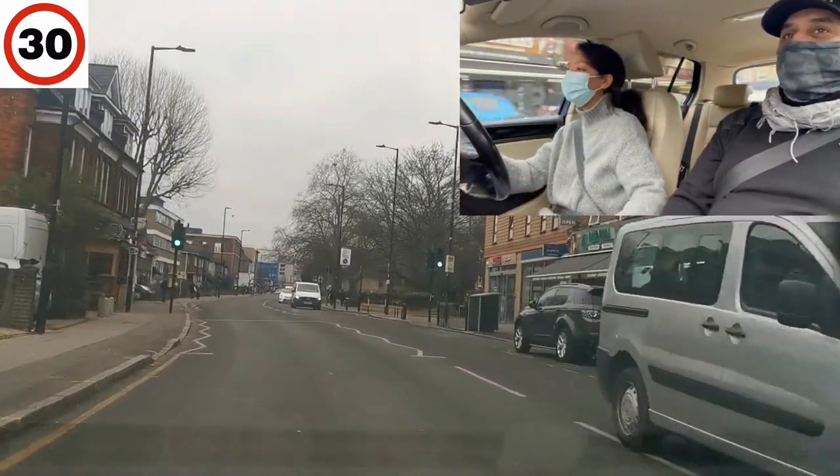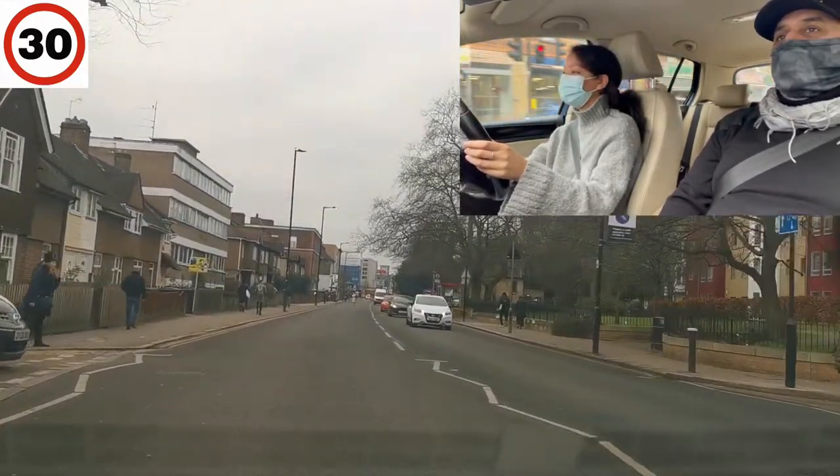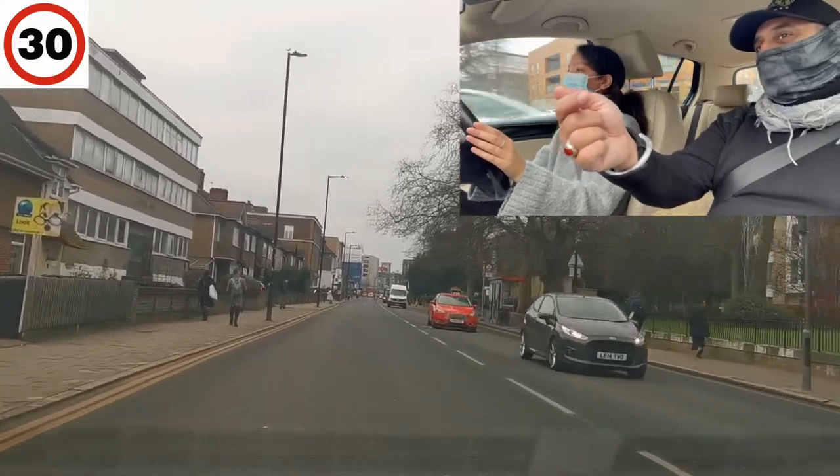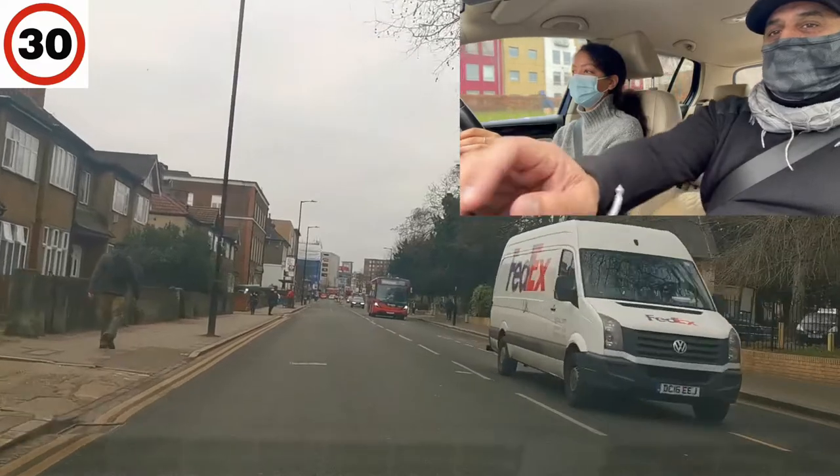Yes, okay. We are back. So it's a sortie one. And there we are. Good. Okay, we're going to stop. We're going to turn left into a side road because we can't park on the double yellow line. So turn left, please, into the side road here. Okay, that's it.